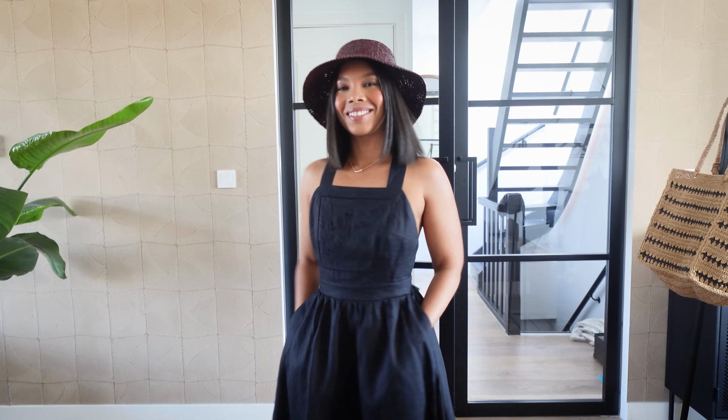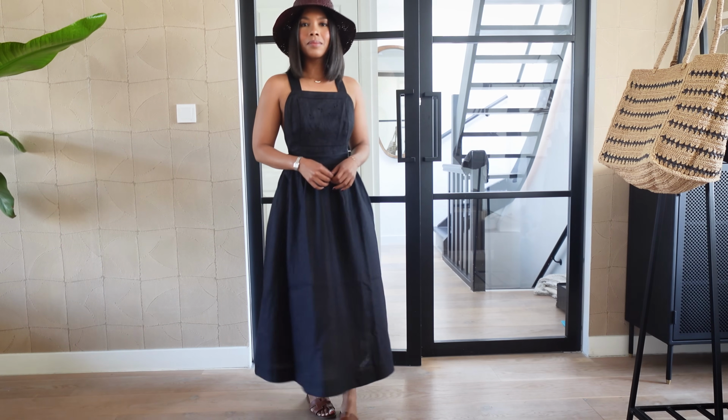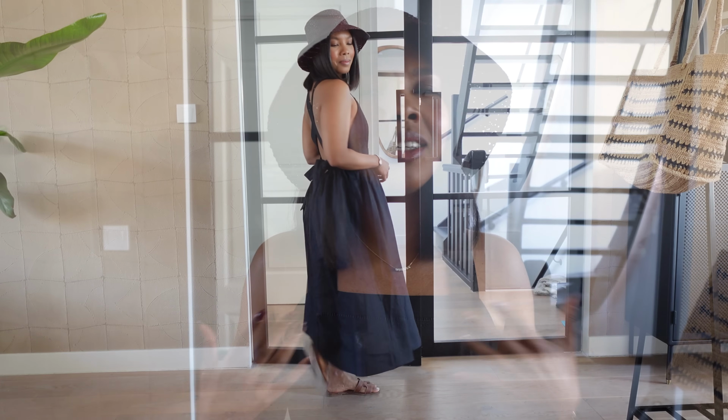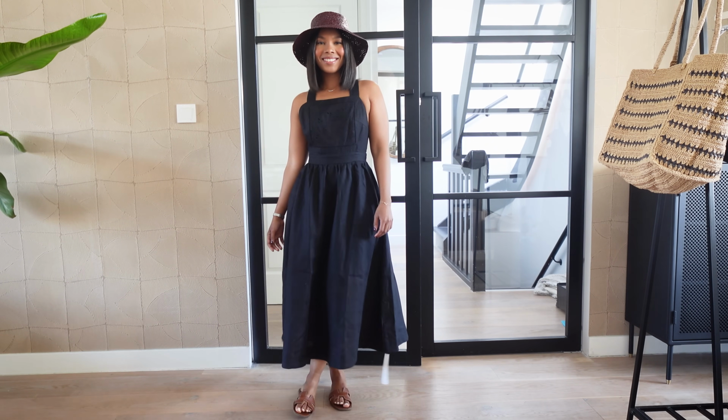I think that Reformation dresses come summer, it's a must. If you have the coin to invest in a Reformation dress, I promise you, you won't regret it. They are that good. They fit the female body to the T. There is just something about the way that they make the garments that just fit my body in particular, but I know many other bodies just so beautifully. It accentuates the best parts of the body, and this dress is no exception.